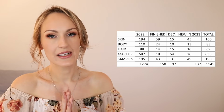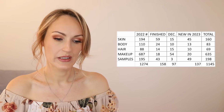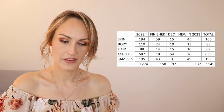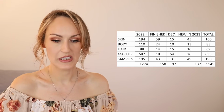So taking a look at my final numbers for my inventory for 2023, I started the year with 1,274 products. I finished 158. I decluttered 97, and I had 137 new products come into my stash.